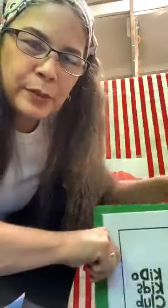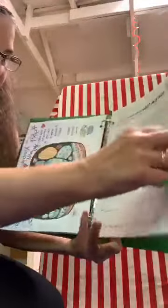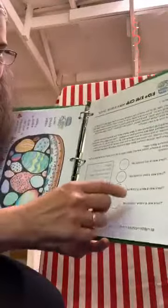So that is our fun art project for today. And what does it have to do with the storybook? Let's see. This is the KiDo Kids Club makeup book. And let's see what page. Aha! We were talking about this, the big egg gathering.